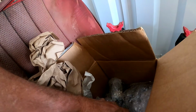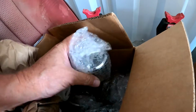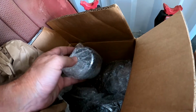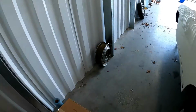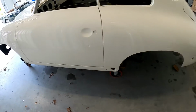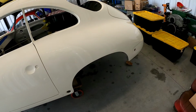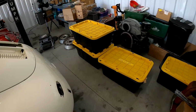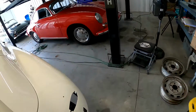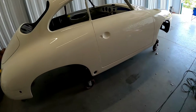In here, oh, instruments. Oh man. And again, these things they've been restored. So that's all been done. So there you go. It's a bit of a mystery car. It comes from some extremely reputable folks at Road Scholars, and the owners of the Ingram collection.